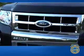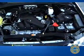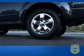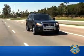During its redesign, the Escape gained weight. Unfortunately, it also didn't gain horsepower. The result is disappointing acceleration even with the V6 engine. Also disappointing is the switch to rear drum brakes for all Escape trims, excluding the hybrid. Most people won't notice the change from the driver's seat, but we think it's a step backwards.